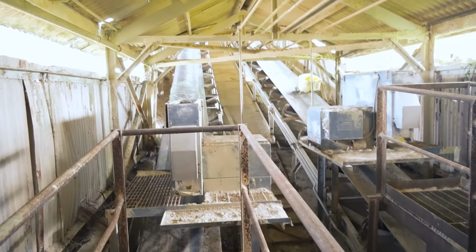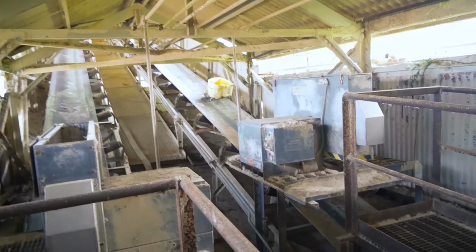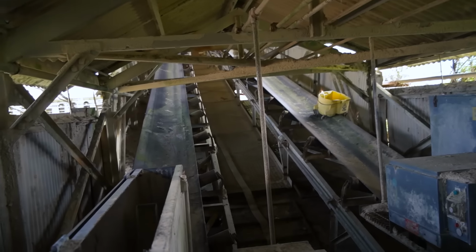All right, so these are the conveyor belts that would bring all the stuff that's processed and stored it inside the big building. We're about to climb and walk all the way up in here.